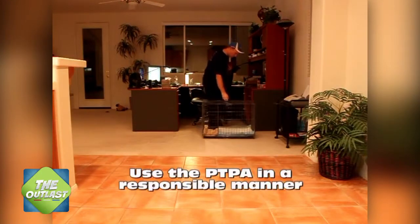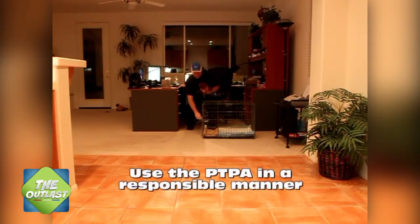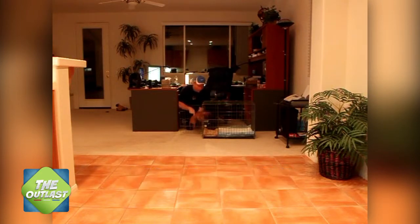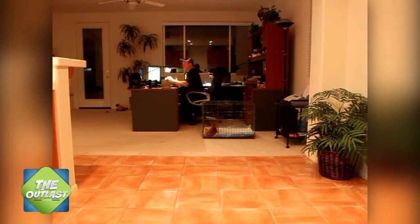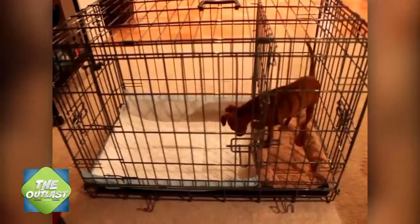It is very important that you use the potty training puppy apartment in a responsible manner. It's okay to have your puppy in their apartment for short periods of time during the daytime. For example, if you need to run a few errands or you're having dinner with the family. You can also place their apartment next to you if you have to make a few phone calls or pay some bills. This way, if your puppy uses their bathroom, you can instantly praise and reward them.